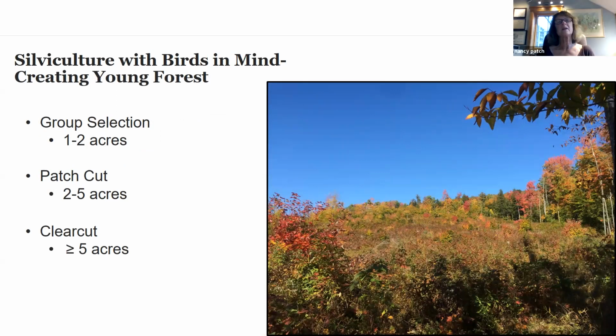Yeah, the thing about these openings and groups and gaps, you can think of them as the smaller the gap is going to be closing in more quickly. So group selection, we look at 1 to 2 acres. When we're thinking about the songbird habitat work that we were just describing, we really only are going up to 1 acre for those interior songbirds. But when you start going into group selection with groups a little larger, 1 to 2 acres, you're really going to get some of those young forest birds in there.